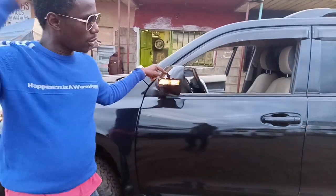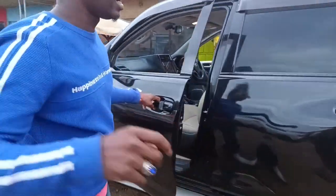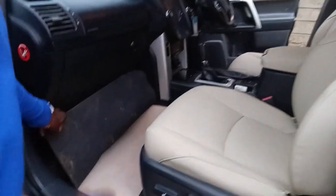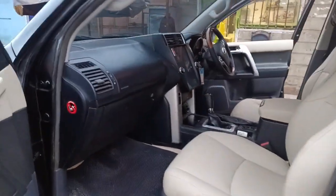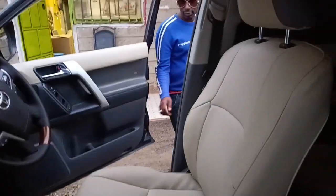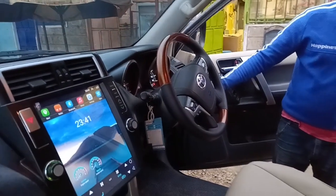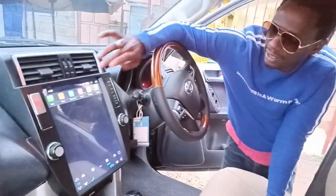We have the side mirrors and the side steps, and we've also done the interior. This car is very, very beautiful inside, as you can see. Amazing, very beautiful. This is the floor of the car. These are the seats, the Android system, the radio. I'm just gonna show it from the other side. So you can see that's the amazing Android system.